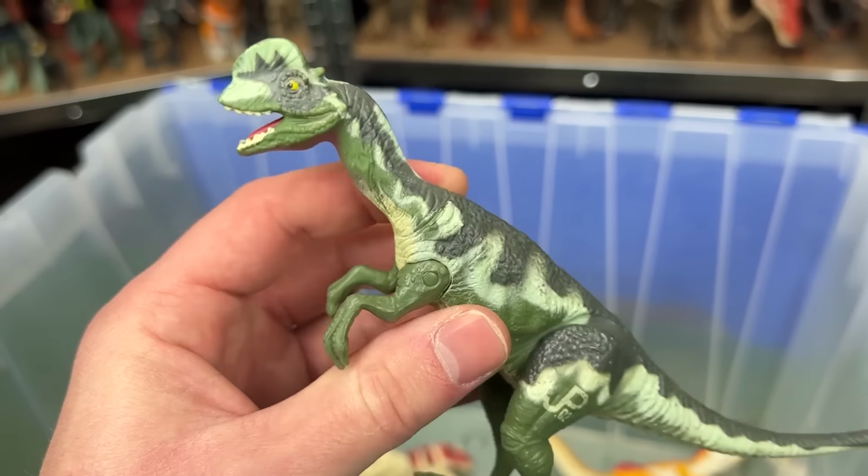Here is a crazy looking Dilophosaurus figure from the first Jurassic World movie. It's got neon colors all over and a bit of battle damage right on the side. This next figure is the Sound Surge Tyrannosaurus Rex figure from Jurassic World Dominion. It's a lot smaller in size, and there's a button on its back for the sound effects.